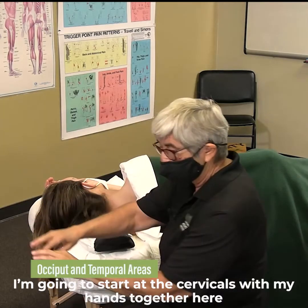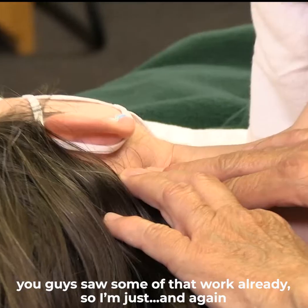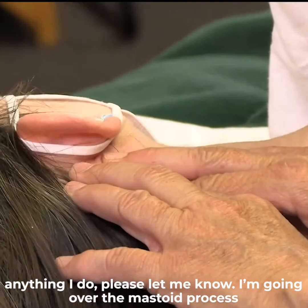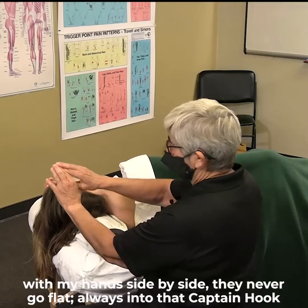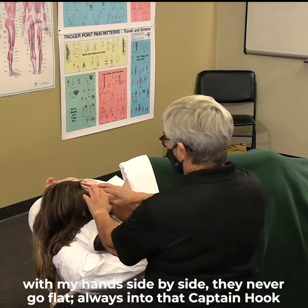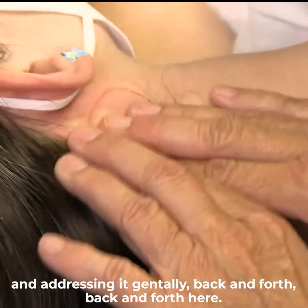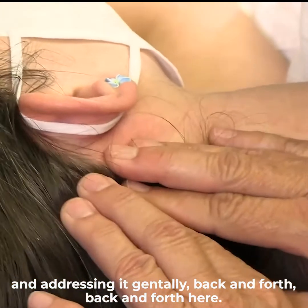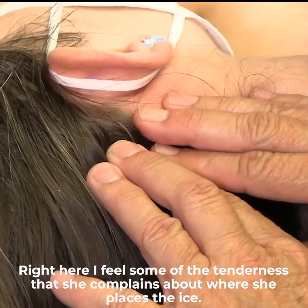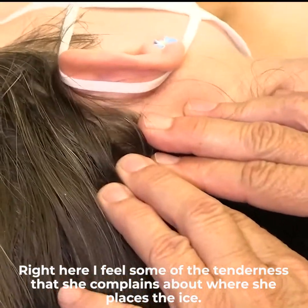I'm going to start at the cervicals with my hands together here. You guys saw some of that work already, and again, anything I do, please let me know. I'm going over the mastoid process with my hands side by side. They never go flat, always into that captain hook, addressing it gently, back and forth here. Right here I feel some of her tenderness that she complains about, where she places the eyes.